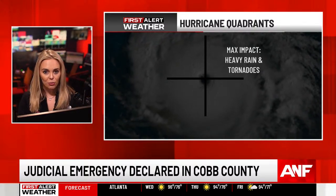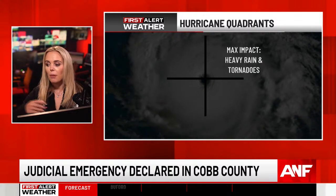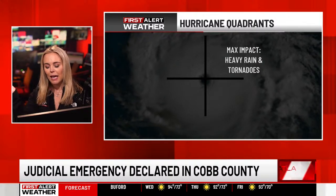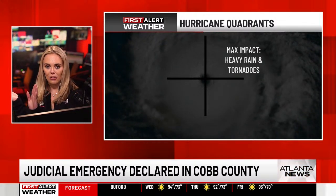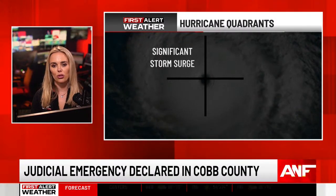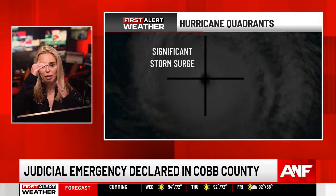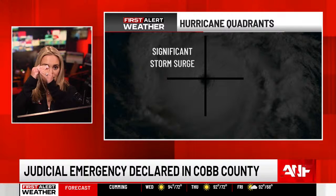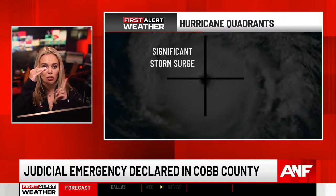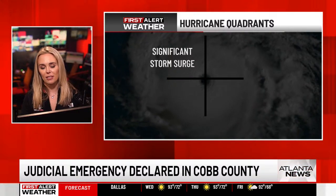You have the heavy rain because those outer rain bands are pulling in all that tropical moisture, but you also get that threat for tornadoes. So as you have the spin happening and it interacts with still land, so say this is the peninsula of Florida, and that's where you'll get that significant storm surge. So for instance, as Debby, here's the Big Bend region of Florida, as Debby moved inland, the front side brought the severe weather and that potential for a very heavy rain, but as the storm moved inland, it pushed in all that water on the backside, increasing that storm surge threat.